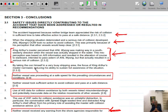Point number seven, the AIS data used for collision avoidance by both vessels risked misunderstanding and potentially inaccurate data on the relative movements of the other vessels. Again, AIS, as I say, is a good thing to get an overall view as far as the vessel is concerned.